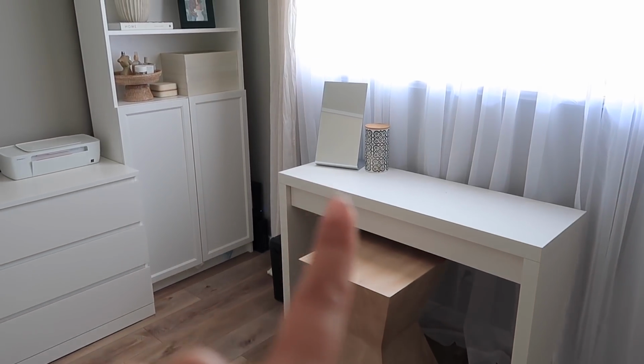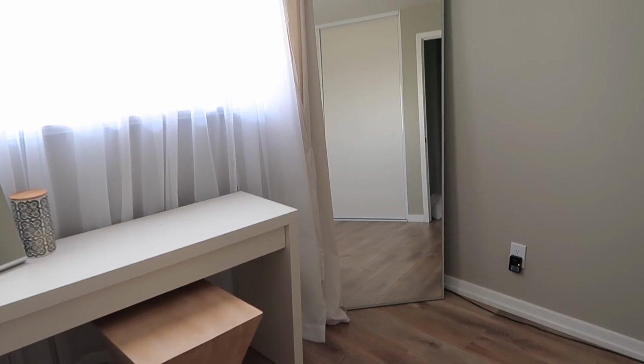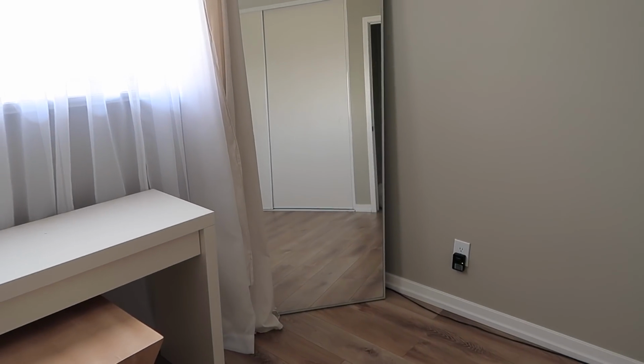This mirror is from Ikea. Pretty much this whole room is from Ikea. And on this side, I have this huge mirror, the same one that we have in the living room, also from Ikea. It's called the Hovet mirror. It's almost as tall as the ceiling, and it's just simple. It's a mirror that doesn't have too much going on.